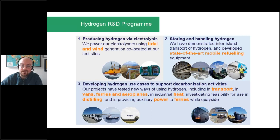On the demand side, that's the third box you see here, we're really focused on the maritime applications. We work closely with the ferries that operate in the community. We've also looked at road transport. We're very interested in aviation because it's very exciting, but also it's a lifeline service in our community. And as you can see, we've also looked at some industrial uses, including distilling. All we're doing in this space is trying to test out new ways of using the hydrogen to deliver upon our energy system objectives.